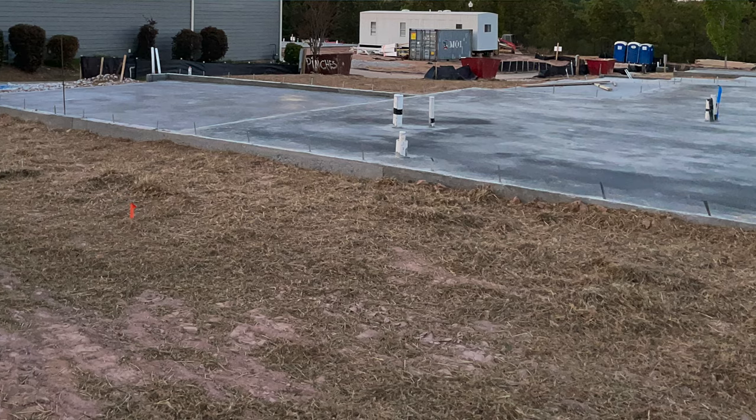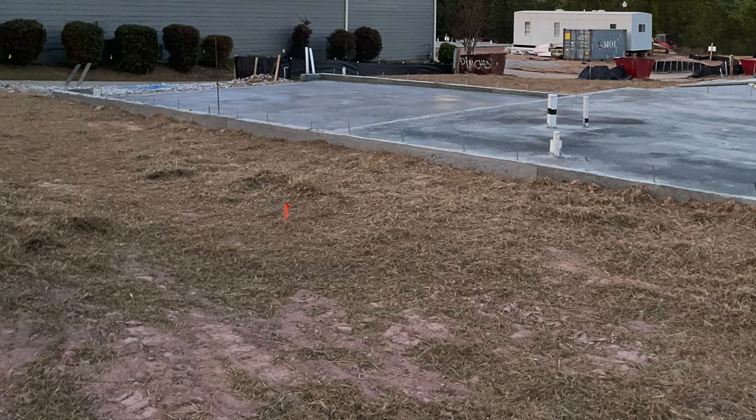The next phase of a new build is the slab phase, and that's when they come in and pour the concrete, basically. And so when you drive up to your lot, you'll see this big piece of concrete, and you'll know this is where my house is going to go. And the next one right after that will help you get an even better sense of what your house is going to look like, because that's the framing stage.